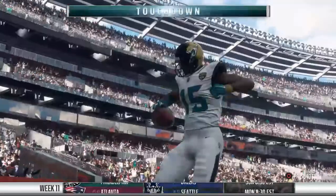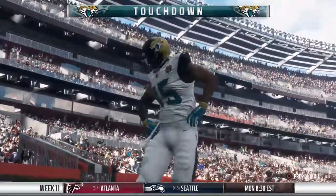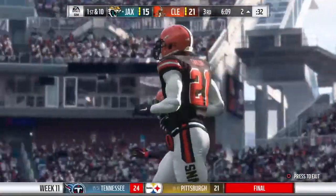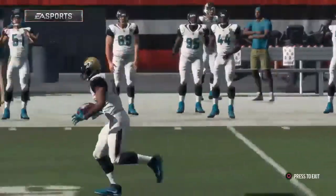And he takes it in. Touchdown, Jacksonville. Allen Robinson, his 5th touchdown now on the year. And the Jaguars have cut it back within a score.